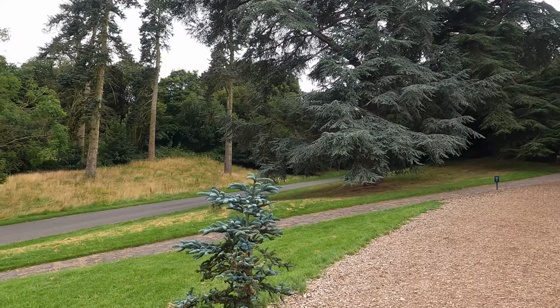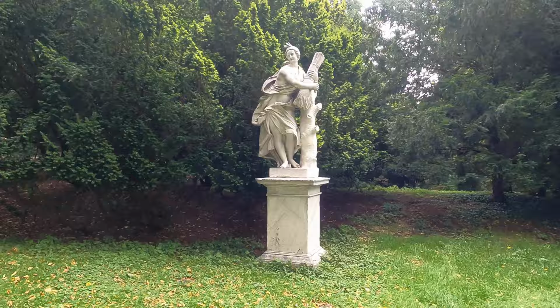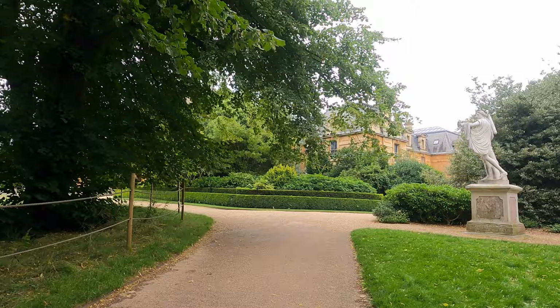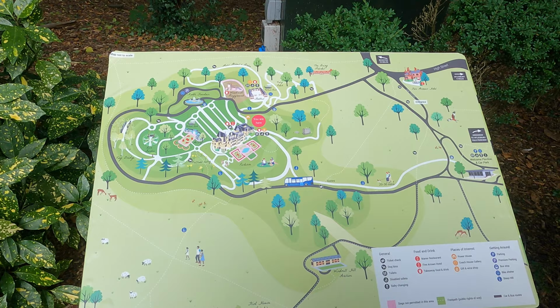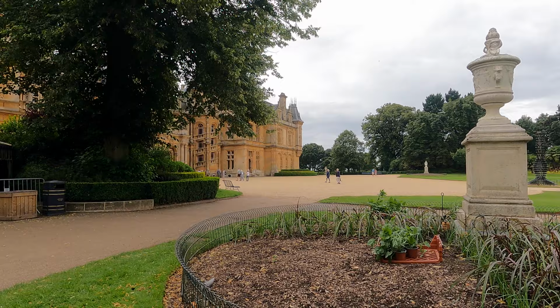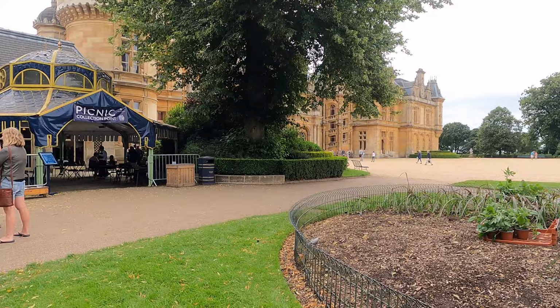The first glimpse of the manor. Waddesdon Manor was built in the 1870s by Baron Ferdinand de Rothschild. The map of the estate. The manor was built to keep the art collection and host parties by the owners.